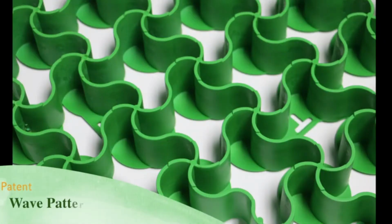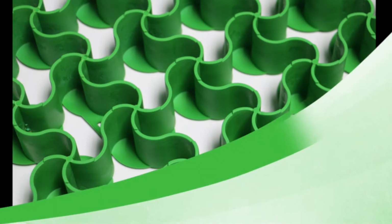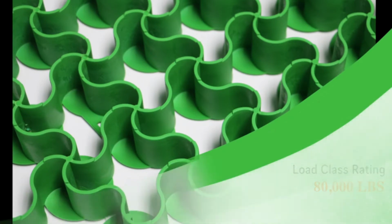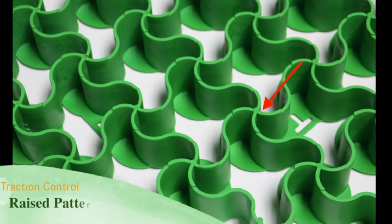The wave pattern design not only allows for a nice look when installation is complete, but serves the purpose of increased weight capacity, which is 80,000 pound load class. The wave pattern allows for no direct friction with tires and has raised perforations for traction in icy or snowy conditions as well, which no other permeable paver system has today.